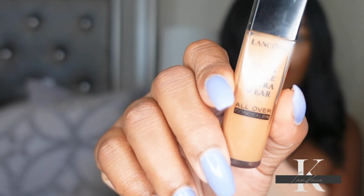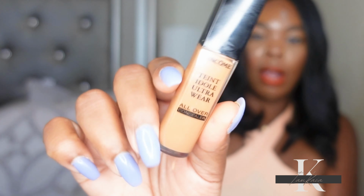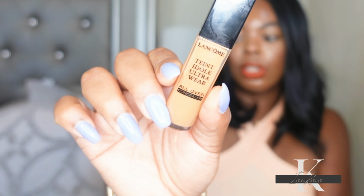Concealers are ones that I'm actually really liking at the moment. I'm not going to go into too much detail on these concealers because I do have videos up of all 4 concealers that I'm going to mention. And the first one is from Lancôme. It's the Tint Idol concealer. This was just recently released, I believe July, August, I can't really remember. This is just a nice concealer.